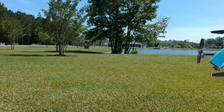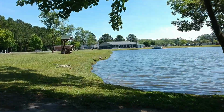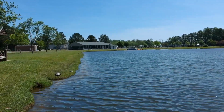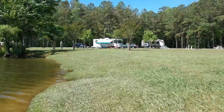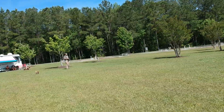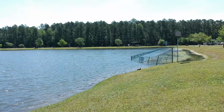The next day I got my drone out and I saw the turtles sunning themselves on the bank of the lake, so I tried to get closer. But a lot of times they just went into the water. But I tried, and I just loved playing with this little drone in the wide open spaces. But sometimes I get careless and crash.